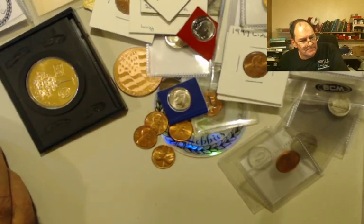What you got? Screen, scope. Okay, so the 47, I'm going to flip that over and take a look. And it is a, there it is. It's an S. That's a 47 San Francisco.